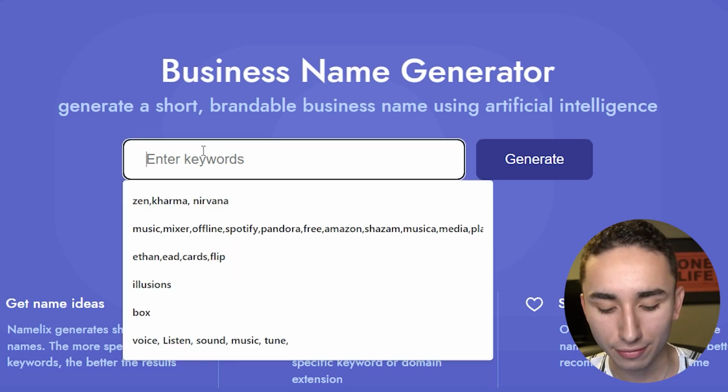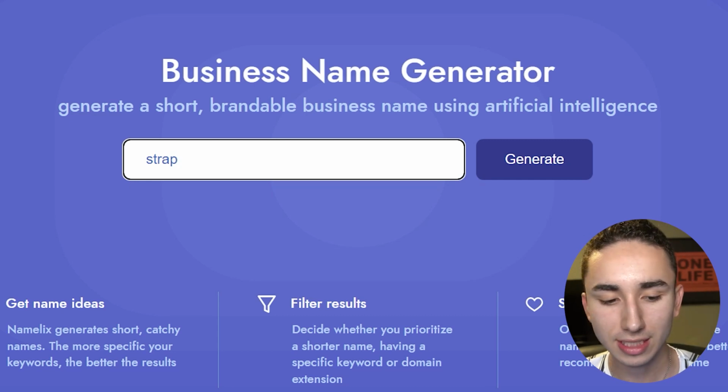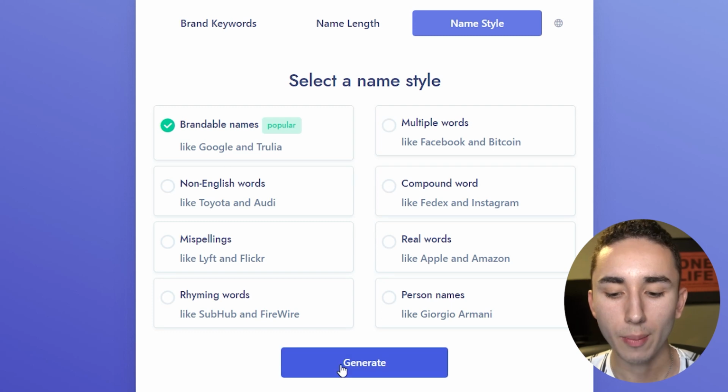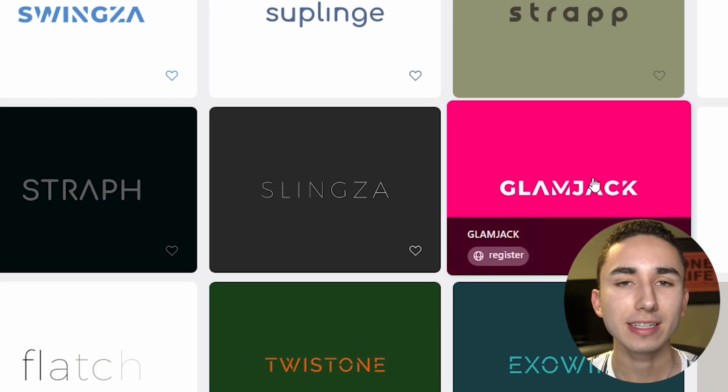Now, for me, I feel like strap is going to be the main word because it's a watch strap. So I'm going to go into business name generator and also on Namelix, look this up and see what we can come up with. So right here, we're going to do medium names. For name style, I typically will do brandable names. So let's see what we can find. When we scroll on down, you're going to get a lot of different words that you can plug and play with that second word you have.